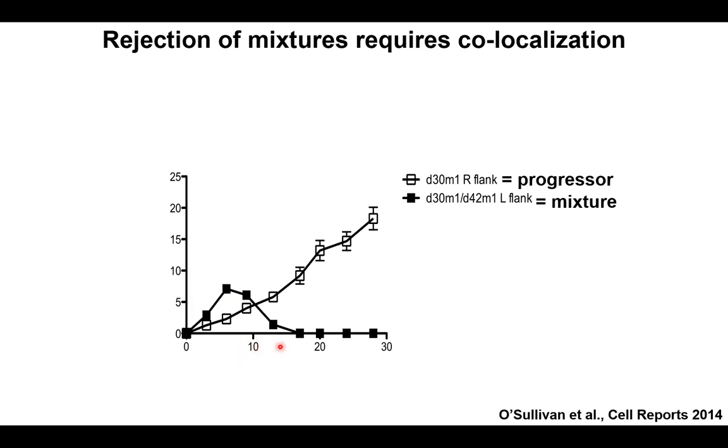So we did this experiment where we had the mixture on one flank. And so the mixture undergoes rejection because the regressor is making IL-17D. Okay. If you actually blocked IL-17D in the regressor, you don't get rejection. I didn't show you that data, but this rejection requires IL-17D. Okay.